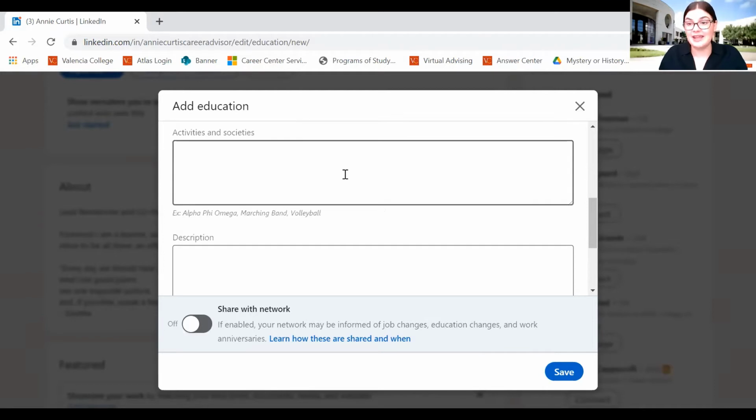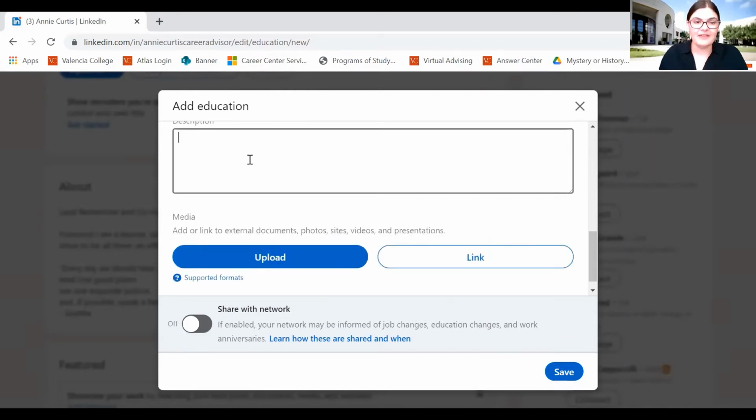You can put in any activities or societies that you're a part of. So you can highlight any clubs or organizations that you're part of. If you're part of our Career Action Distinction Program or part of our LinkedIn Learning Community, those are different activities and societies that you can highlight here in the education section. And then you can add a description if you'd like to as well. So if you wanted to talk about what your goals are at your bachelor's degree level or something like that, that's something you can do in your description.